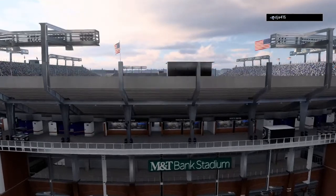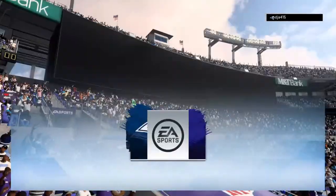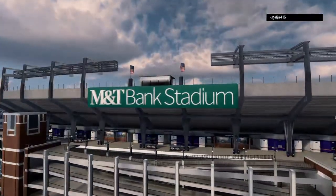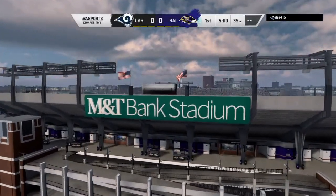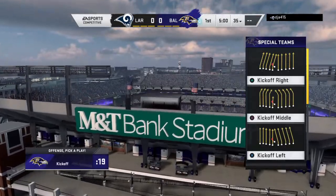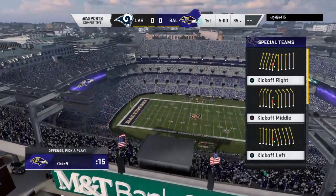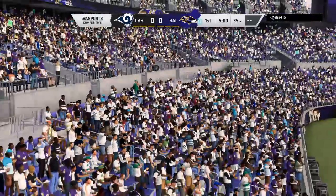It's the NFL on EA Sports as we are in the inner harbor of Baltimore at M&T Bank Stadium. The two teams emerging from their respective tunnels a minute ago to the approval of this Baltimore crowd. They're all set as their Ravens will match up with the Los Angeles Rams.